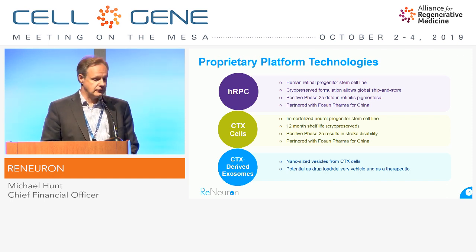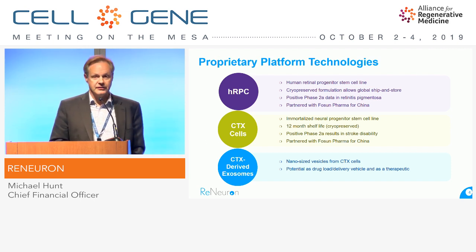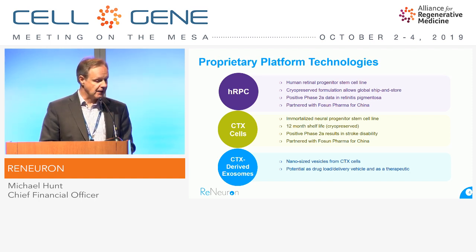This is an immortalized neural progenitor cell line. The HRPCs are actually expanded in low oxygen culture, so are non-modified, but the CTX cells are immortalized. And again, in a similar way to the HRPCs, they are cryopreserved, which gives them a long shelf life and thereby allows for straightforward shippage and storage and use at the clinical site when required. Both of these assets are partnered with Fosun Pharma for the Chinese market exclusively, and that was a deal we signed earlier this year, and we're delighted to have Fosun as a partner in that territory.